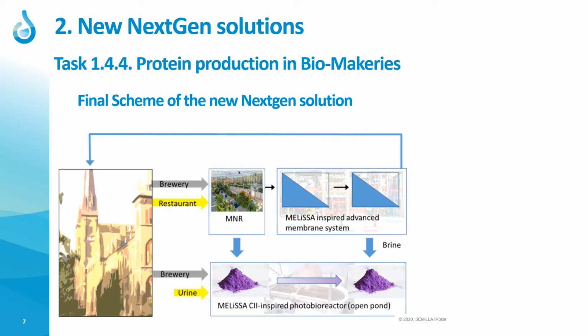If we look then, based on these inspirational systems, we aim to actually expand what is being currently done at the brewery. So we have the metabolic network reactor from which either sludge or water is coming that could be fed to a Melissa C2 inspired photobioreactor for microbial protein production. But it could also be the wastewater coming out of the metabolic network reactor could also be fed to a similar system like the gray water system, in order to get a higher water quality and be able to reuse it at the brewery or in the restaurant.